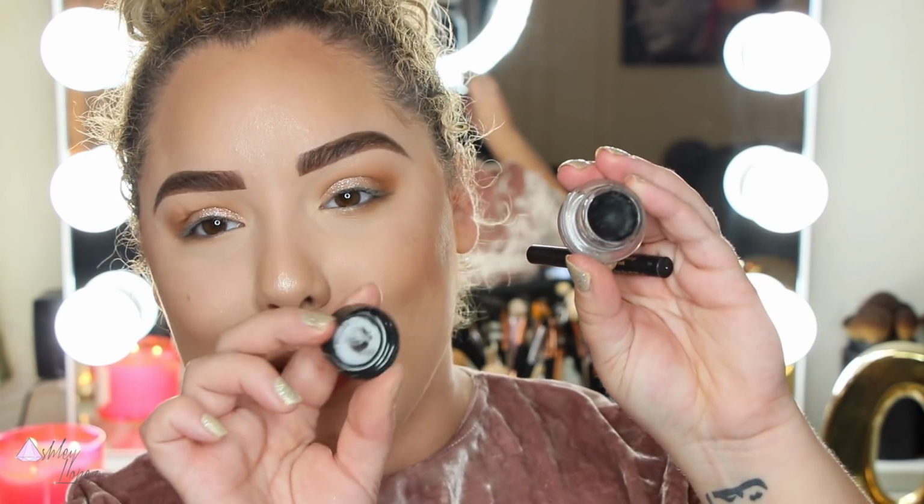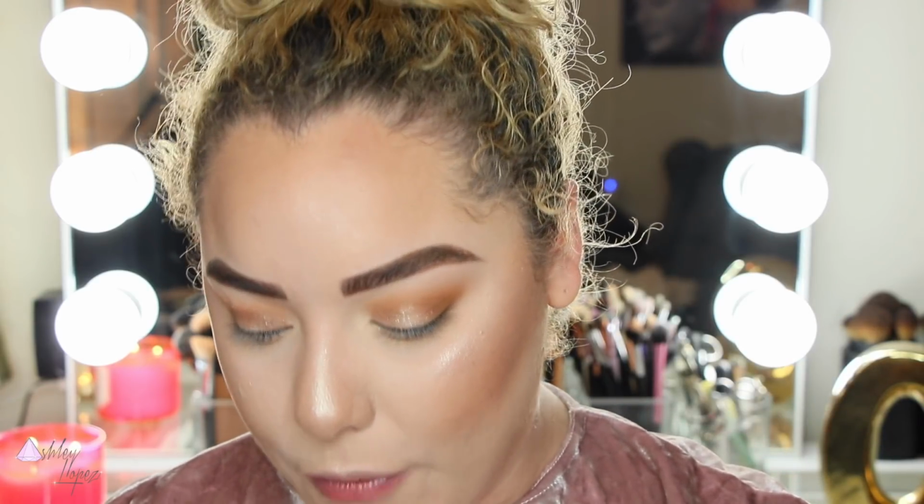But because this is dried out, I'm going to dip it into the Maybelline Eye Studio Gel Liner. This is an all-time fave of mine. It's like my favorite gel liner ever. So I'm just gonna combine these two faves and do a wing. It's probably gonna take me a while because I haven't done a wing in a few weeks or something. So I'm gonna go ahead and do this and then I will be back. Okay, wings are on. They're beautiful.